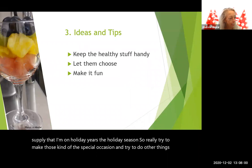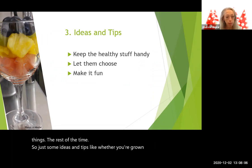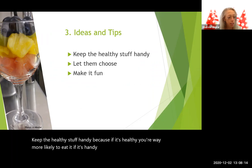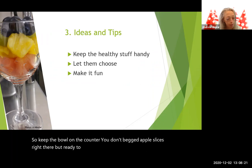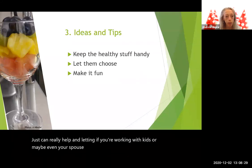So just some ideas and tips, whether you're a grown-up or an adult: keep the healthy stuff handy, because if it's handy, you're way more likely to eat it, okay? So keep the bowl on the counter, bagged apple slices right there, ready to go. That can really help. And if you're working with kids or maybe even your spouse, let them choose out of two healthy options.